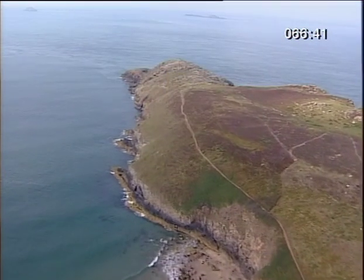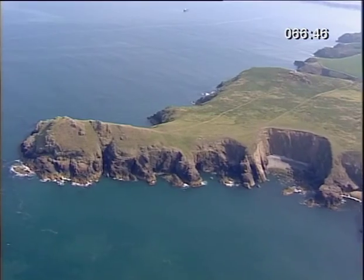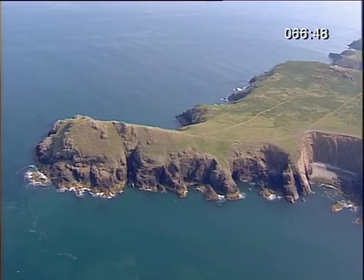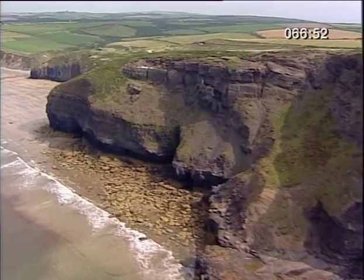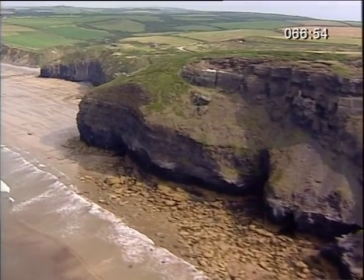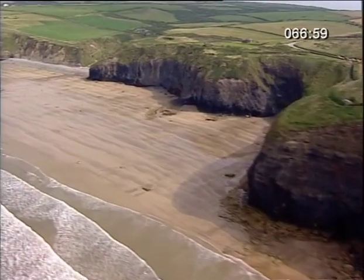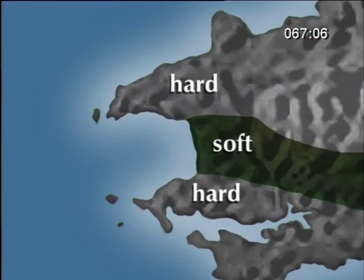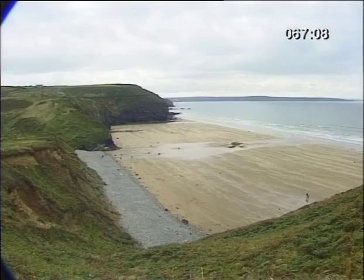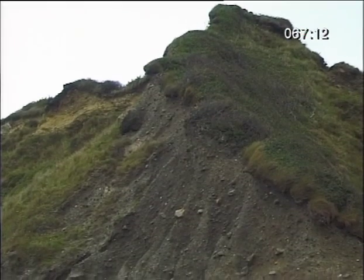The northern headland of the bay is made up of hard igneous rock. The southern headland is a mixture of igneous rock and sandstone, which is also pretty hard. But in the middle of the bay, the rocks are mostly sedimentary rocks, which are much weaker than the rocks in the headlands. Over several thousand years, the softer rocks have eroded much faster than the harder rocks, forming St Bride's Bay.